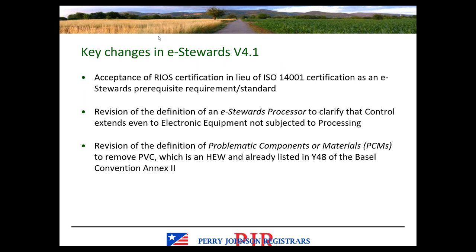Now we'll move into the key changes within the standard. And we'll go through these one at a time. This is not necessarily an all-inclusive list of the changes, nor is this a detailed review of the changes. I definitely encourage everyone to download a copy of the revised standard, the version 4.1 standard, as well as the sanctioned interpretations, and review them in detail. Reach out to myself or e-Stewards if you have any technical or interpretation questions, but certainly we can give you an overview of the changes today.